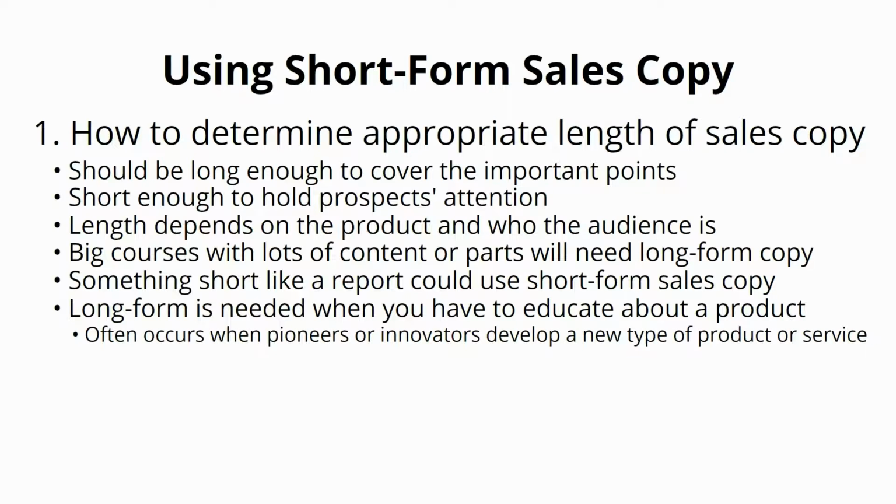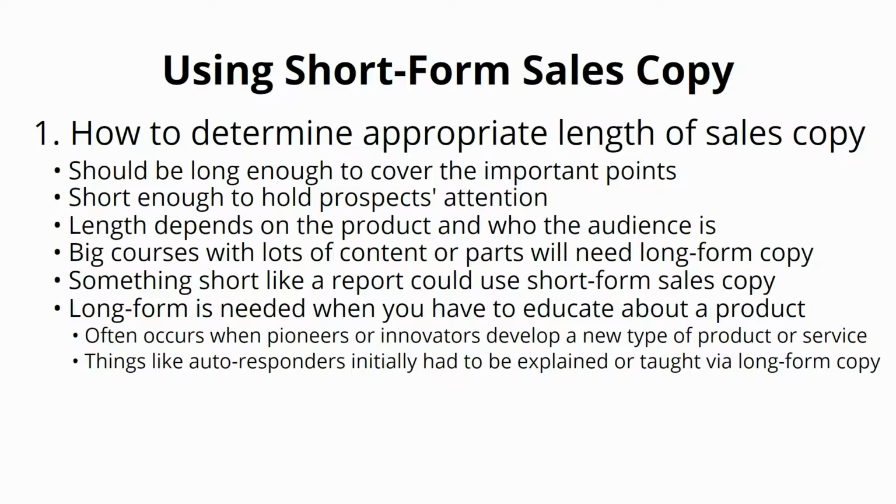This happens a lot when people are pioneers and innovators in their field. Just think of how the internet created the need for a whole lot of tools that never even existed before. I'm talking tools like social media platforms, autoresponders, e-commerce platforms, blogs, and other content management systems, and so much more. Tell you what, the first person who ever tried to sell autoresponder services and scripts online certainly had their work cut out for them. They had to use long-form copy to explain why people needed autoresponders and how autoresponders work.